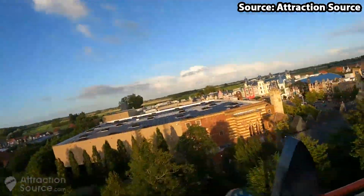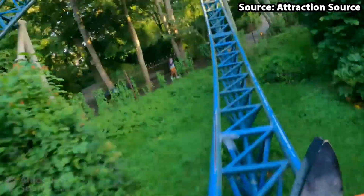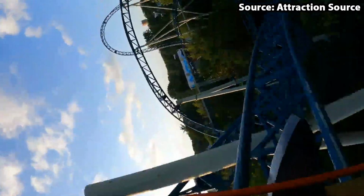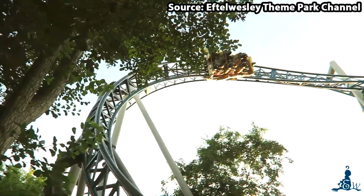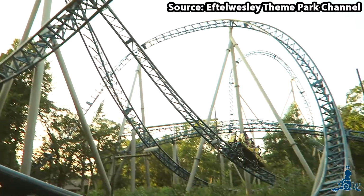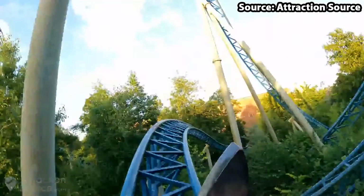Over here on Theme Park Coasting, as much as we do love inversions, we hope there'll be a few more airtime moments on this attraction, and that is the reason why it is at number 3, not 2. But it still is a great ride.